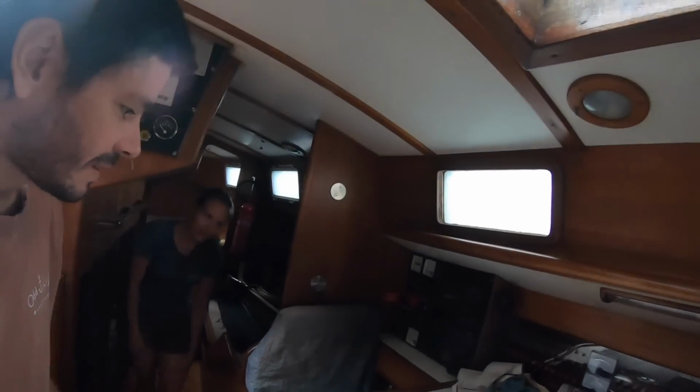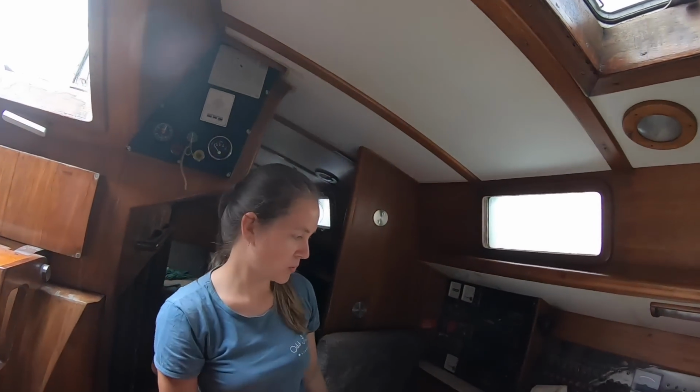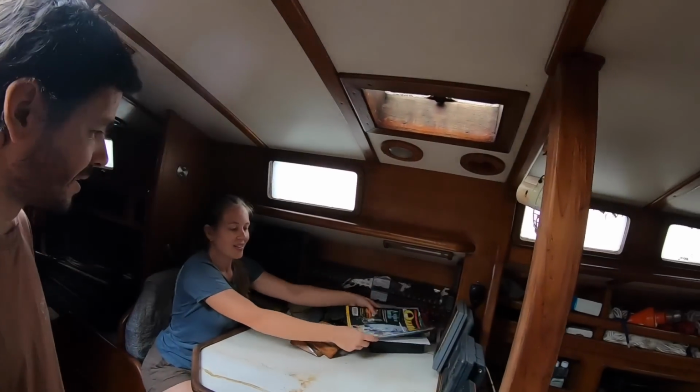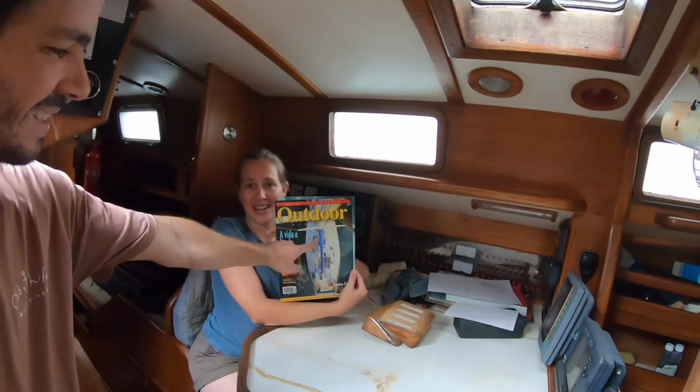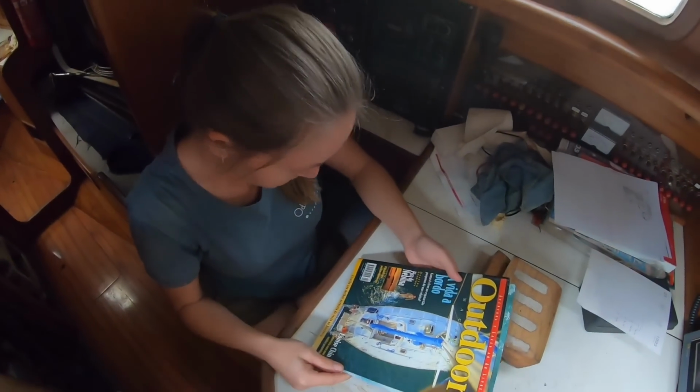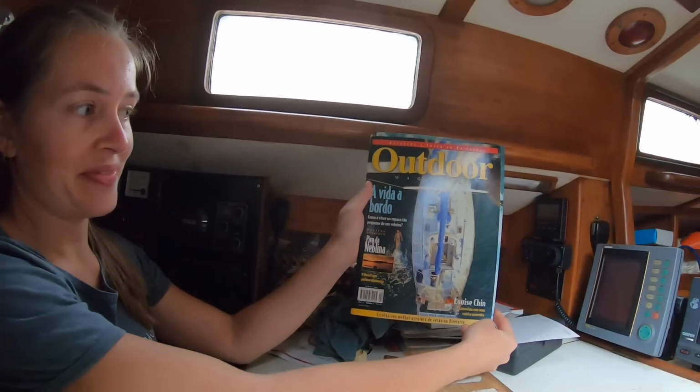Moving forward, that's the nav station. His workplace. Yeah, that's going to be my editing office. Oh, this is the boat in a magazine. Yeah, that's pretty cool, right? It's from 1998.